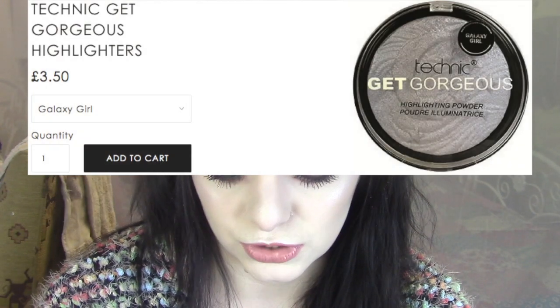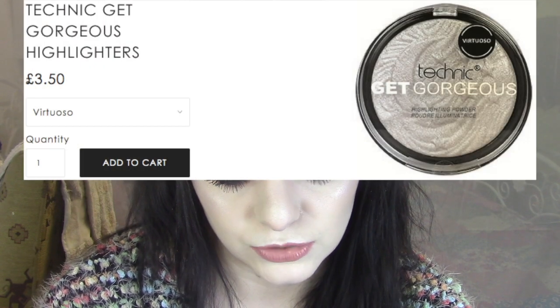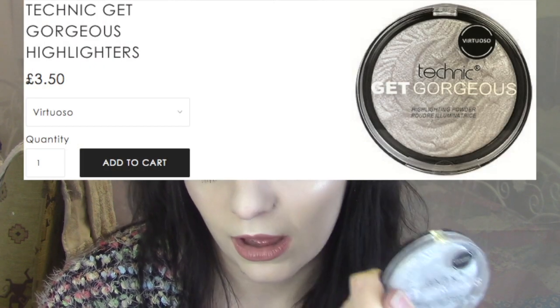These, however, are incredible, and obviously you can use these for more than just highlighter. I've used them as eyeshadow as well, and they work amazingly for that because they're so pigmented. So these are the Technic Get Gorgeous highlighters. I've got the shade Galaxy Girl and Virtuoso. Virtuoso is more silver. Galaxy Girl is a lilac-y, purpley tone, but it's quite silvery as well. These are insanely pigmented. These are some of the most pigmented highlighters I've come across, and they're like £3?